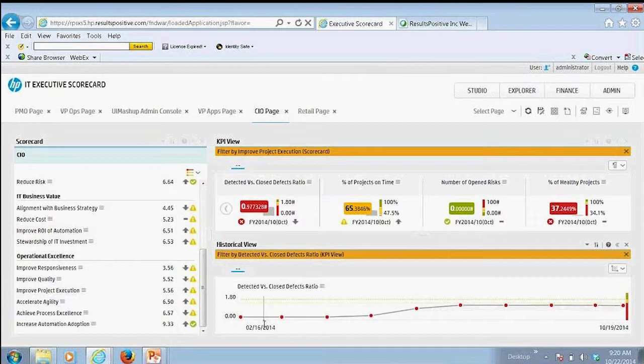And as you can see below here, what's the trend? Are we trending up or are we trending down on each one of those, and which areas should we focus on to improve performance? So it gives that executive that view so that they can then work with their direct reports to address any performance challenges. So that's a quick view from a strategic perspective associated with the CIO.